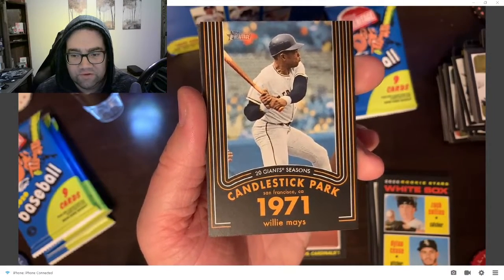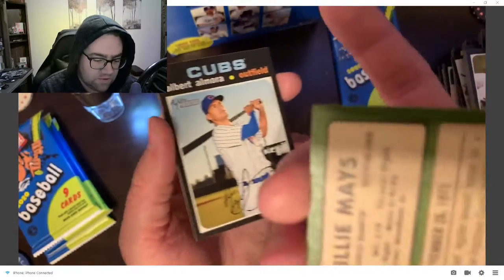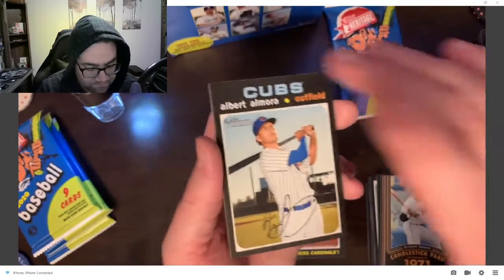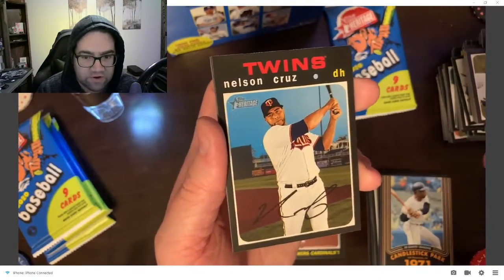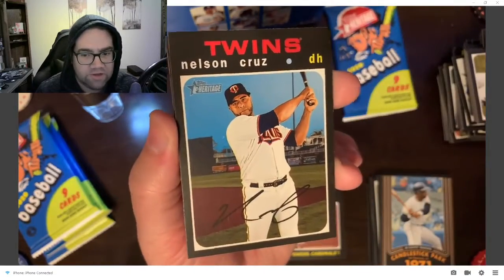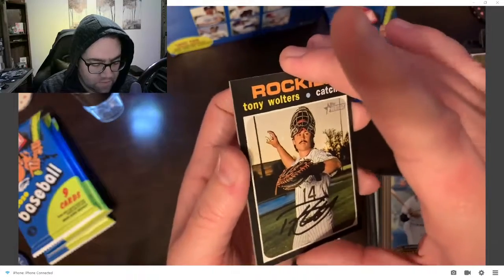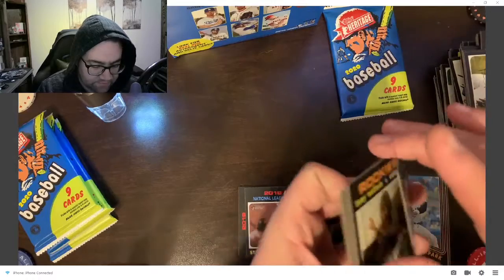20 Giants seasons, Candlestick Park, 71 Willie Mays. That is neat. I like that one. I don't have any vintage cards. I think the oldest card I have is like an 82 or something Robin Yount. So maybe someday I'll do some vintage cards. For now, I gotta settle for throwbacks and reprints.